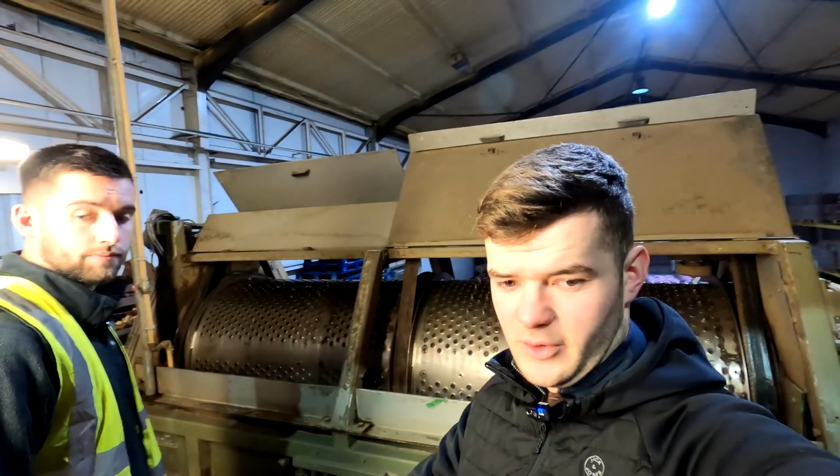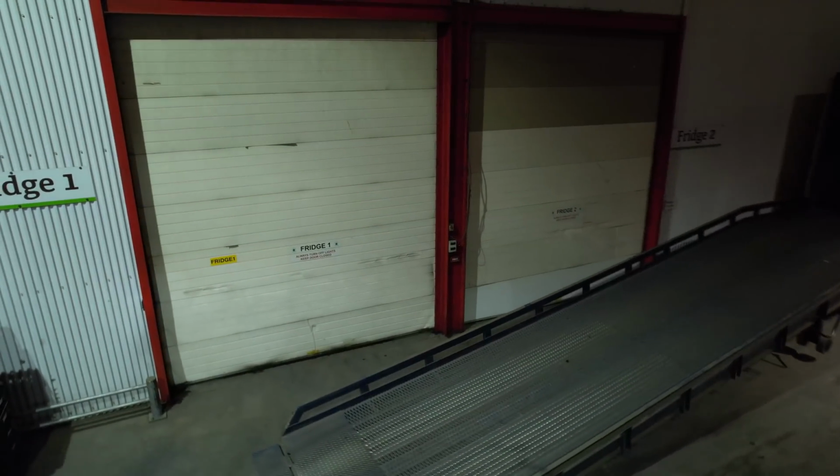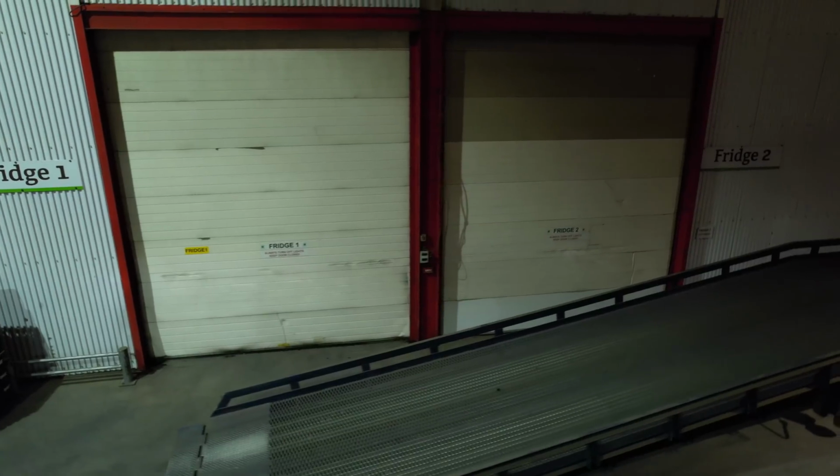Yeah, so they're kind of left out in the open there for 2 or 3 days before packing, isn't it? Yeah, and at this time of year what we do is we turn off one of the fridges and we store that as a hot fridge, so that's going to keep all the potatoes inside there at over 12-13 degrees. That's done up until probably February or March, until the weather starts to get a little bit warmer.